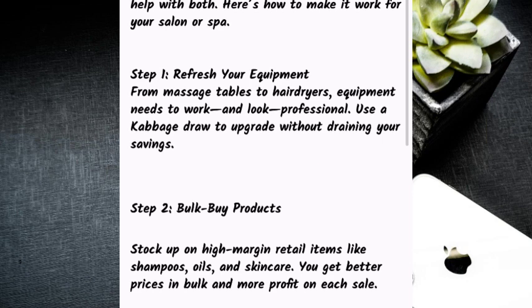Step 1, refresh your equipment. Now, from massage tables to hair dryers, equipment needs to work and look professional. Use a Kabbage draw to upgrade without draining your savings.